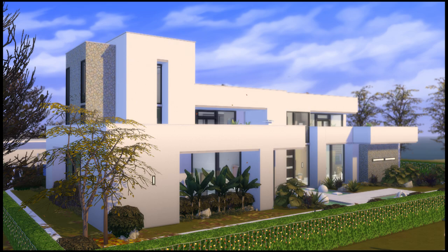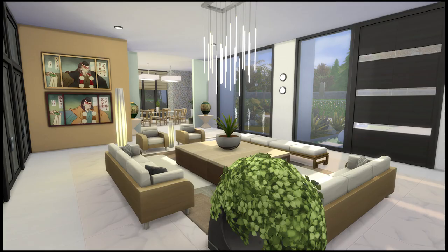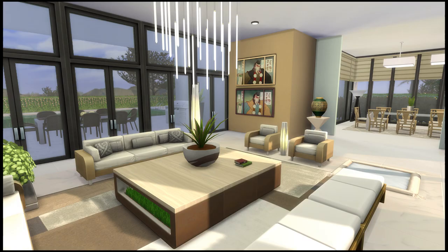And this is the finished house. So let me know, you guys, what you think of it. Bianca's walking into the house looking a bit sad there. This is the entrance formal lounge room. Let me know what you think in the comments down below. Do you like it? There's also a mat there for the dog.